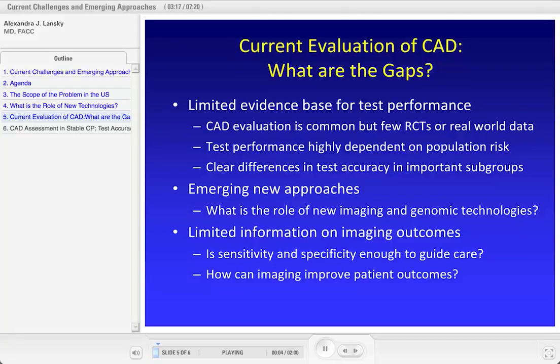What are the gaps in terms of test performance? Clearly, most of the validation studies of non-invasive tests have been done in very controlled settings. They have been done in registries or retrospective analyses, and there's very few prospective randomized evaluations looking at these diagnostic tests. And importantly, I don't think there's a whole lot of data done in real-world settings, in the clinic, in physician practice settings, and I think that has important implications on the results that we see from these tests.